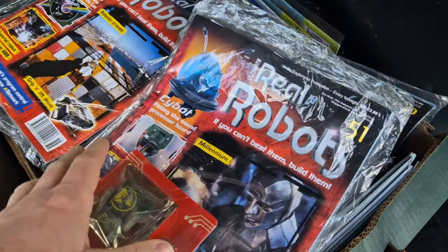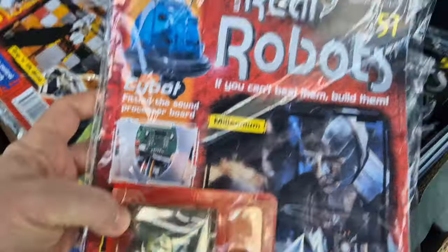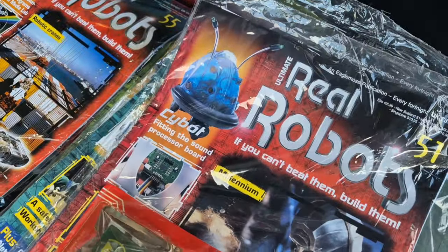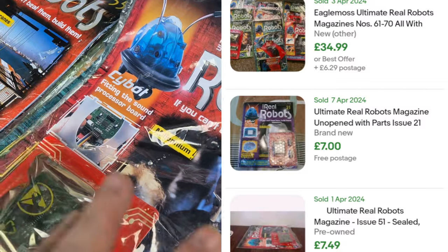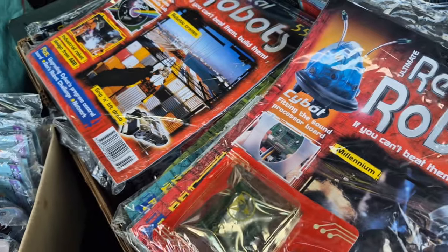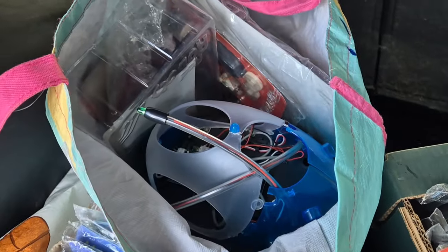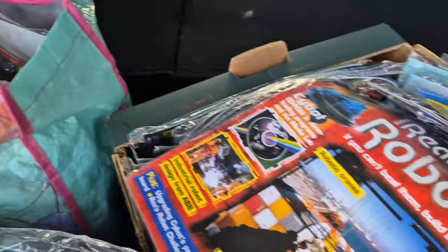What I picked up is this series of magazines. Comes with the components, it's called Ultimate Real Robots. There's 71 issues. I've seen people selling like 10 issues sealed for anything between 20 quid to 30 quid. I don't know how many issues there are. Some of them have been opened, I think up to issue 12, she said, and started making it, and he's just like, I can't be bothered anymore.